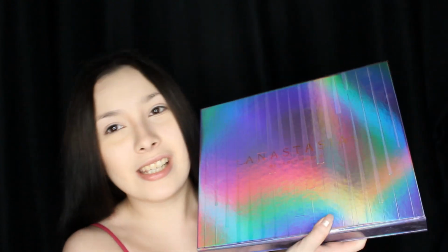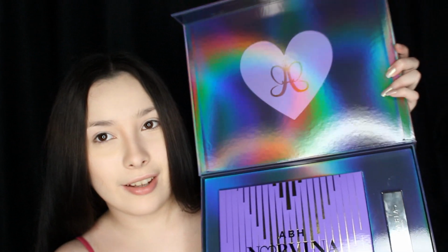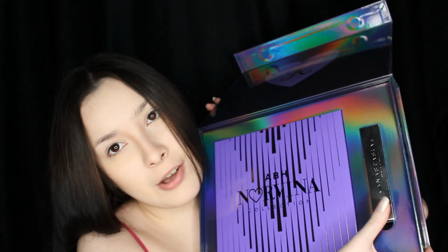Okay, so here is the PR box. It's really pretty. It's purple and holographic. And let's get this open. I love this packaging. It's so beautiful. Look at that. And this is the volume 1 palette, so that probably means that there's going to be more Norvina palettes in the future, so I'm really excited about that. And they also sent along a new eye primer as well.